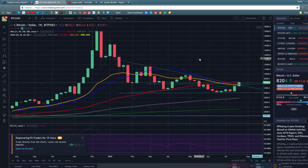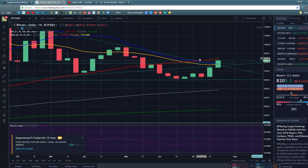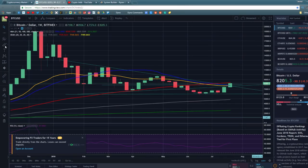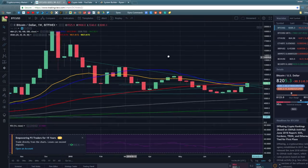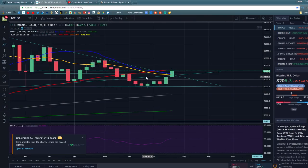So let me go ahead and show you the third one that I'm looking at. I've talked about this moving average a lot on the channel. You guys may be tired of hearing about this one, but that would be the 20 weekly exponential moving average. It has a very similar story to the other ones. Let's start where we are right now. Bitcoin is currently sitting above this 20 weekly exponential moving average. It's broken this moving average, and we saw a lot of bullish price action after Bitcoin did.